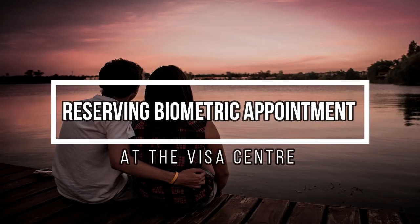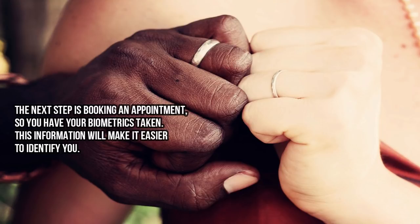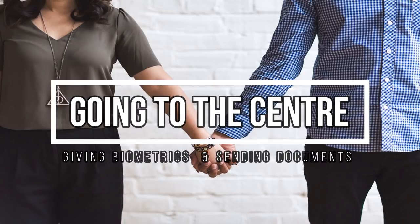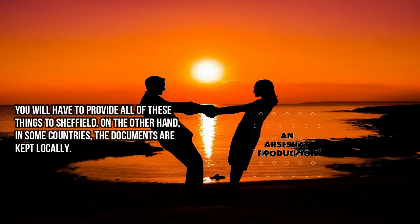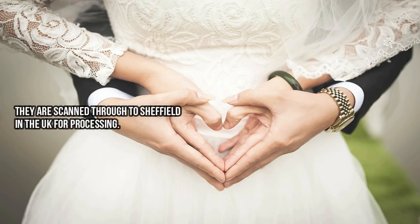Reserving biometric appointment at the visa center. The next step is booking an appointment, so you have your biometrics taken. This information will make it easier to identify you. Going to the center, giving biometrics and sending documents. You will have to provide all of these things to Sheffield. On the other hand, in some countries, the documents are kept locally. They are scanned through to Sheffield in the UK for processing.